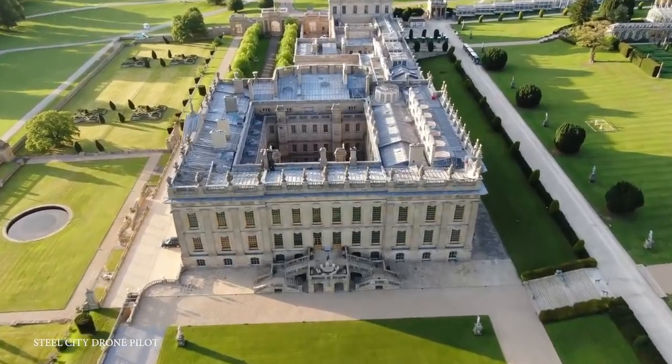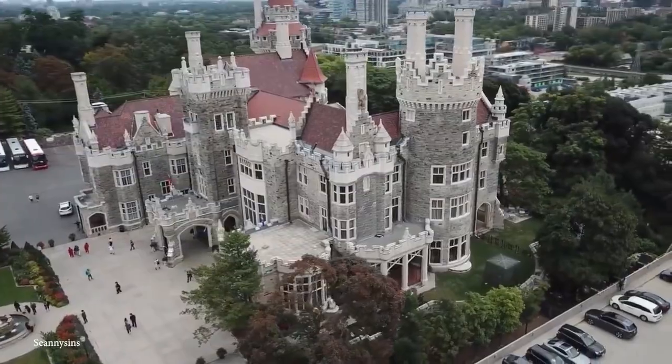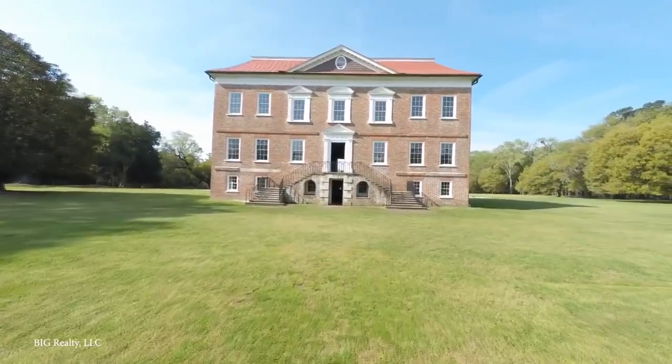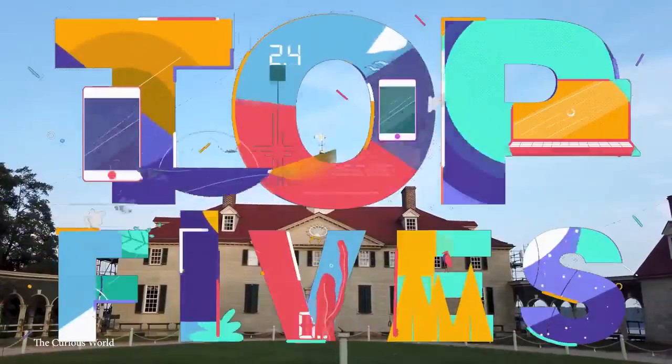Heritage homes are residential properties that have been designated as having a special heritage interest. Some of these homes look absolutely beautiful. So join me as we take a look at 15 of the most amazing heritage homes.